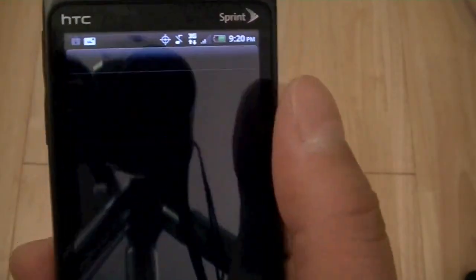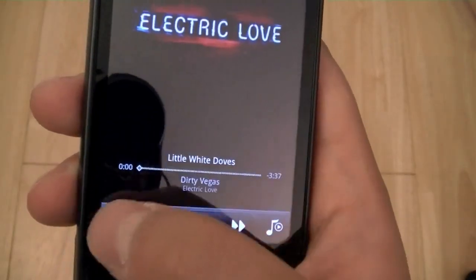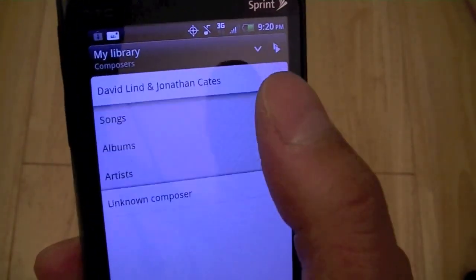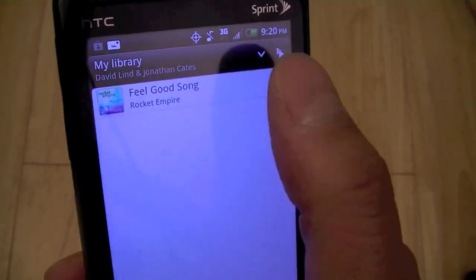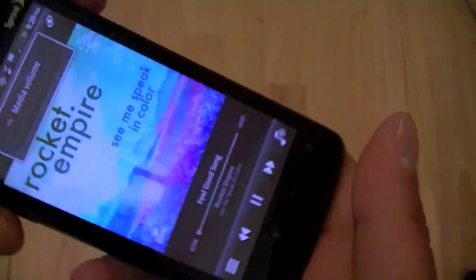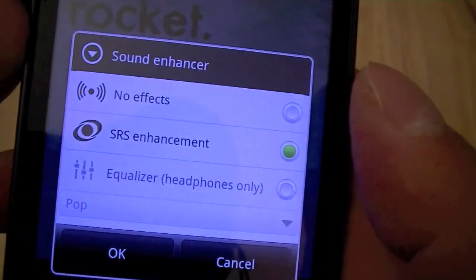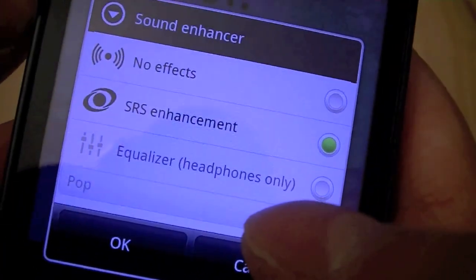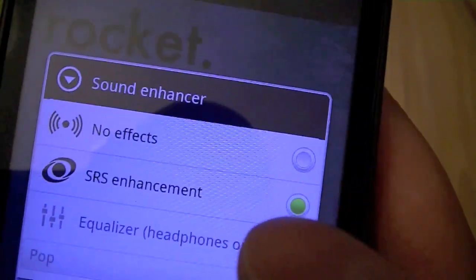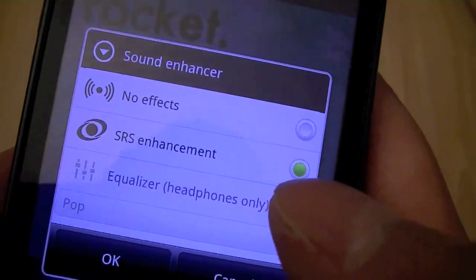It comes pre-bundled with a number of songs and albums. So you can go ahead and take a look at the different albums here. I'm going to turn down the media volume, but you do have an option to have an equalizer setting for when headphones are plugged in, or an SRS enhancement, which makes the audio sound a little bit richer than if you had the SRS turned off.